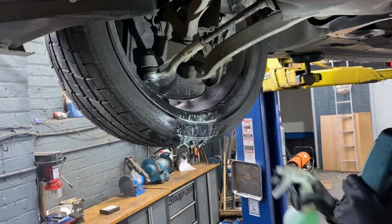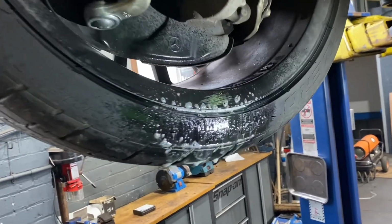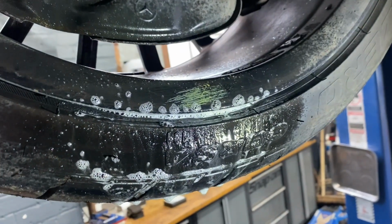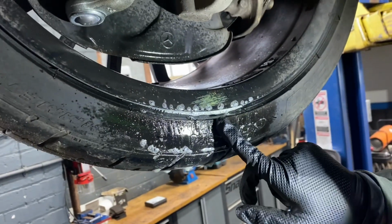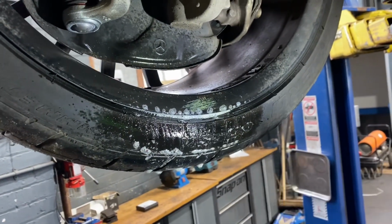And then we discovered we have a puncture. So we've marked that up. We're going to take that wheel off, take it to the tyre shop and get them to clean and reseal the rim. We're happy there's no cracks or anything like that.